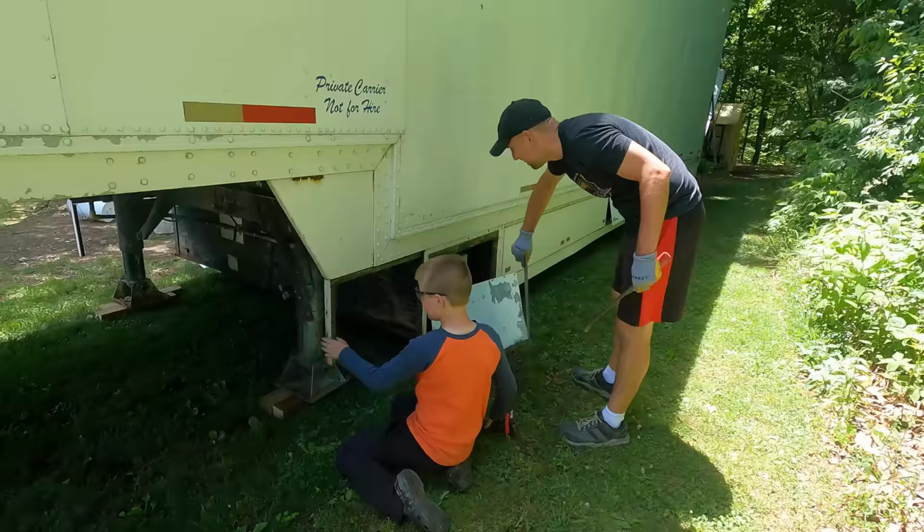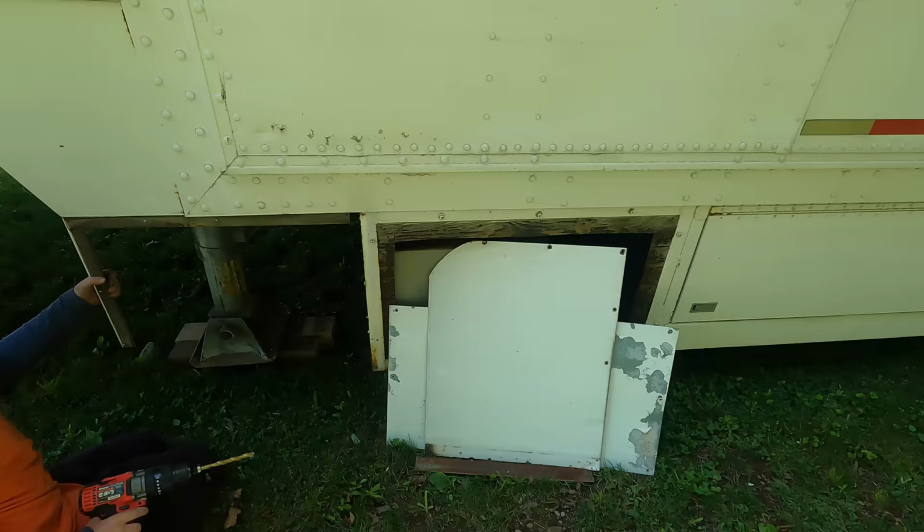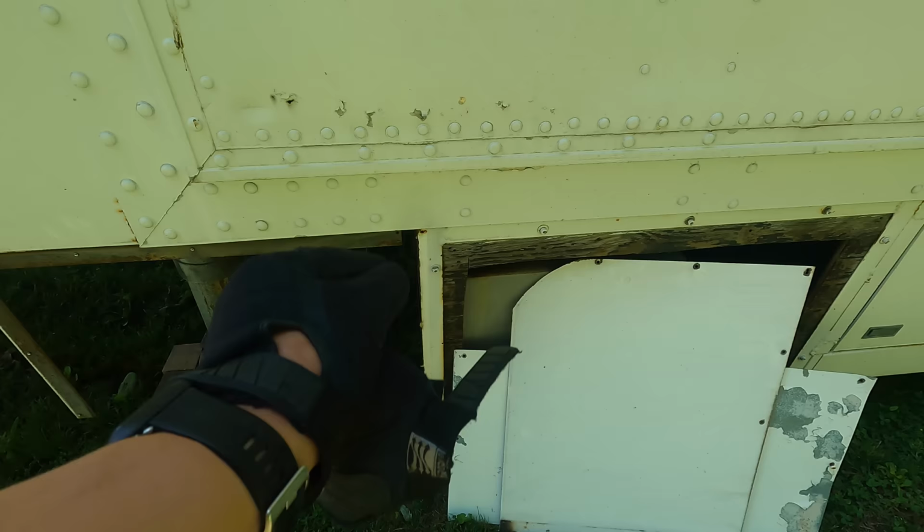This is one of our summer interns, Andrew, who's helping us disassemble the unnecessary parts to the trailer to help it get back to its original look. So you can see he removed the front panel here. There was a little mini strip that was there that was removed.